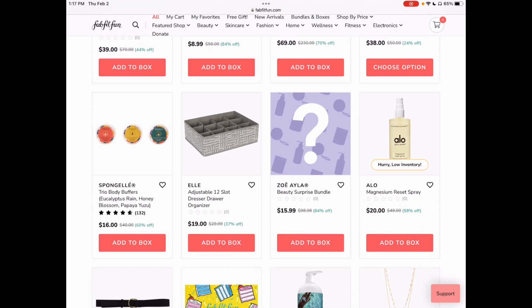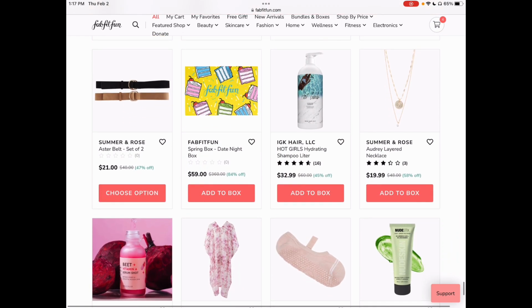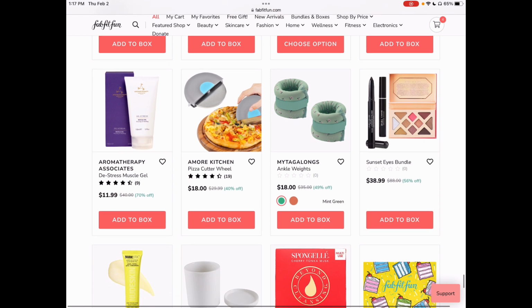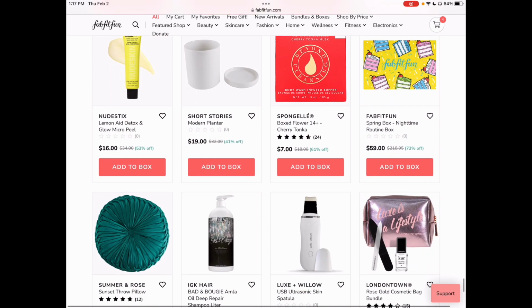There are a lot of bundles that are surprises throughout this. Here's a Zoella one. There are a couple others, as I recall. This one is the Date Night Spring Box. They say this one has a $360 value. And another spring box. This one is the Nighttime Routine Box with a $218.95 value. And it's also $59.